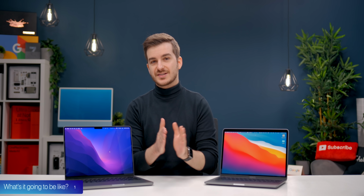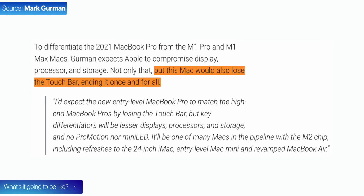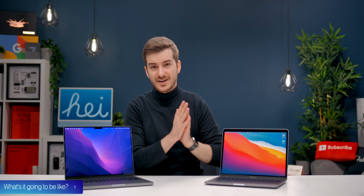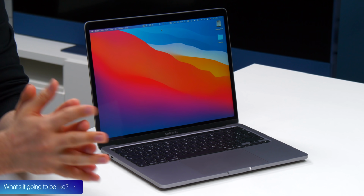But what is weird here is that Mark also states that this new model would be lacking the touch bar, which to me sounds like a 14-inch design, although he specifically said 13-inch. So I just find it weird for Apple to drop the touch bar without any changes to the overall design.